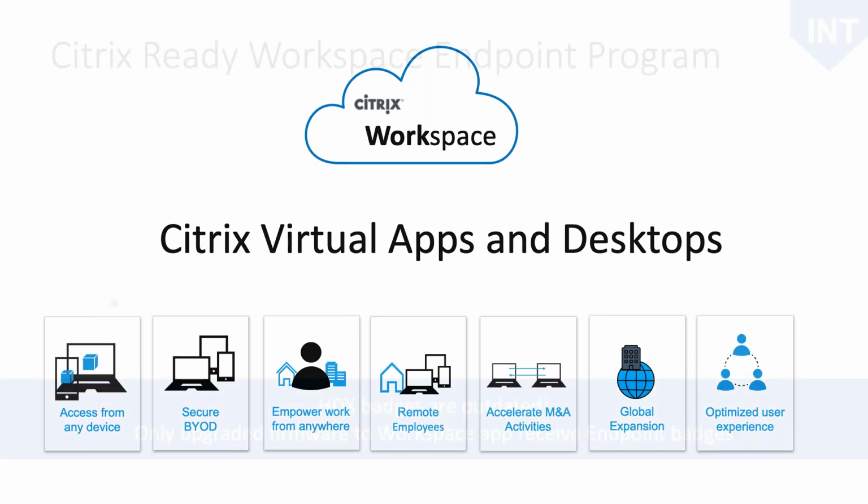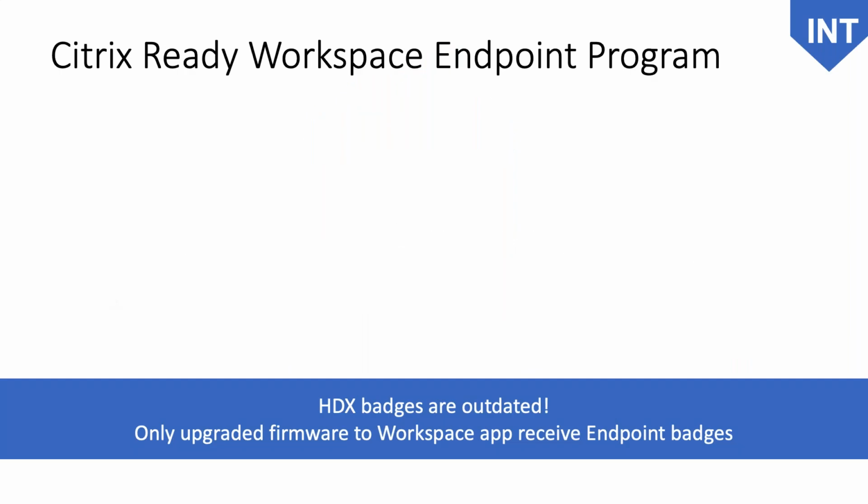So with the availability of the latest Workspace app, which was earlier known as Citrix Receiver, our partners like our thin client vendors are now required to upgrade their product firmware and support Citrix Workspace app along with its new features to give customers the right digital workspace experience.